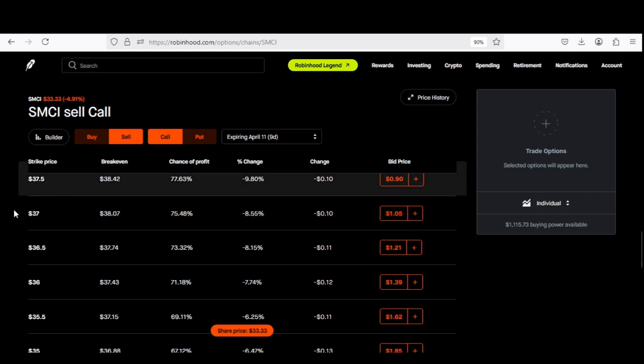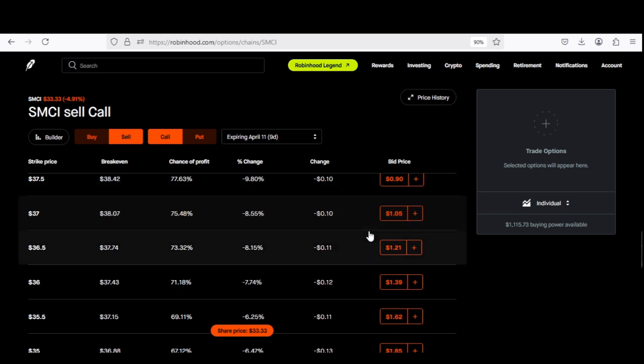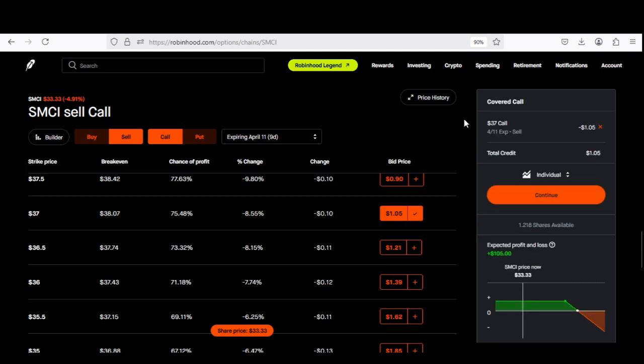So, with a strike price of $37, and a chance of profitability of 75%, we're going to be paid $1.05. Now, $1.05 in the option world equates to $105 in the real world. And that's simply because each option contract is multiplied by 100 shares. So you simply multiply $1.05 right here by 100 shares, and that should net you $105. Once we go ahead and click into it, we now showcase the strategy of selling a covered call.